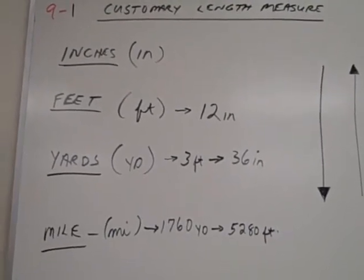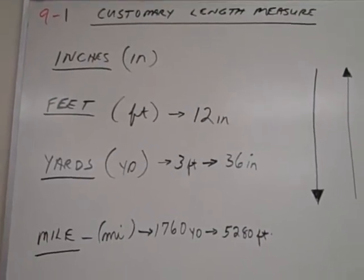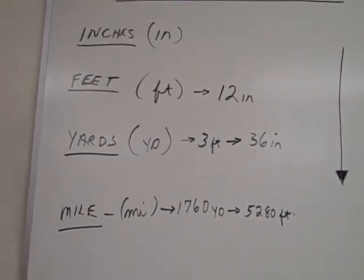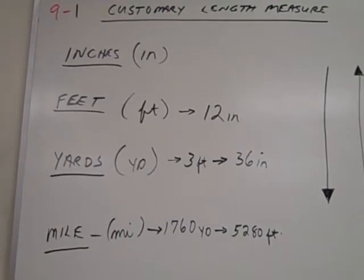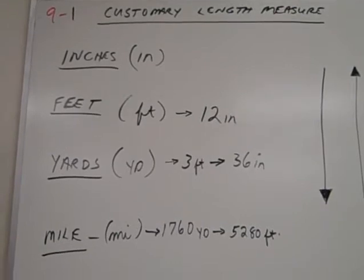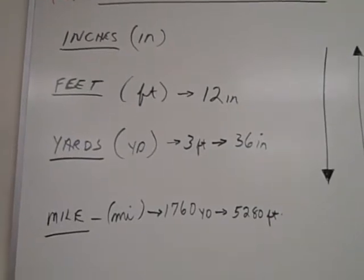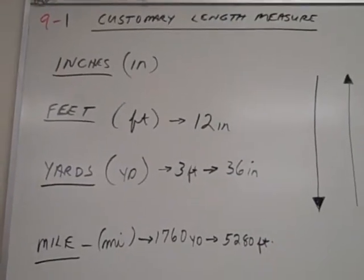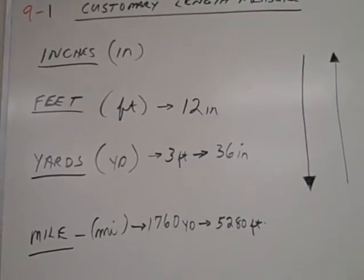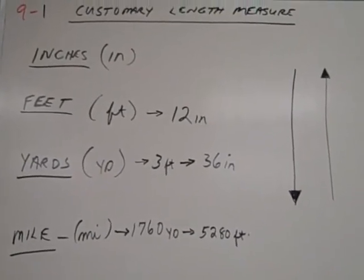Now, some people say, well, these are easy because there's not very many of them. And when we get into metrics tomorrow, you'll see that there's a whole bunch of metric measurements. But to me, they're a lot easier because of the numbers. Metrics are all based on the number 10, where here we have no really base number. We have 12s, we have 3s, we have 36s, and we have 1,760s, and we've got 5,280s. Those are just numbers just out there. It's kind of hard to have a pattern looking at them. So that's what makes them hard for us to memorize. But we'll just go ahead and do it.